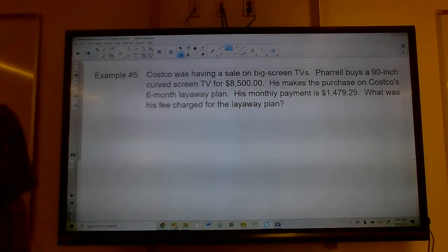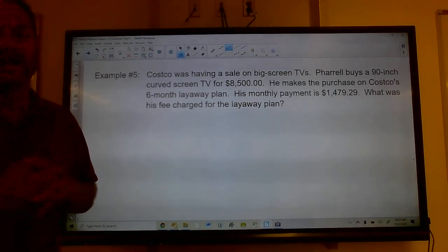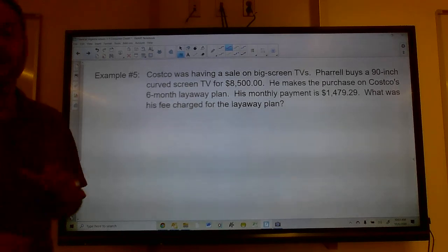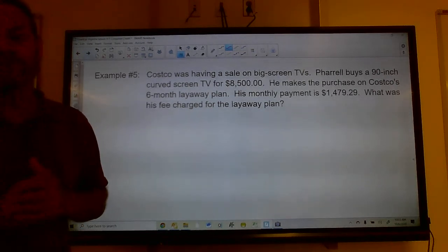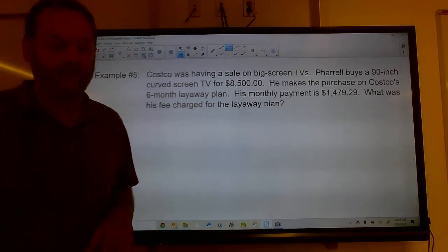Costco is having a sale on big screen TVs. Pharrell buys a 90-inch curved screen TV for $8,500. He makes the purchase on Costco's 6-month layaway plan. His monthly payment is $1,479.29. What is the fee charge for the layaway plan?